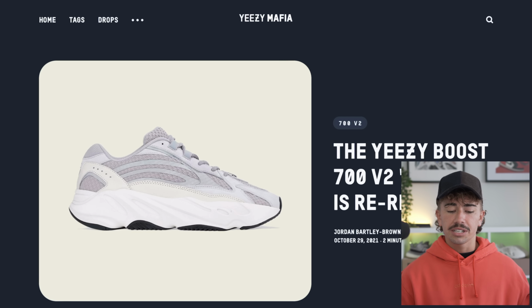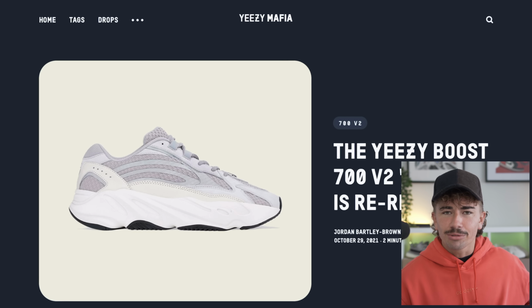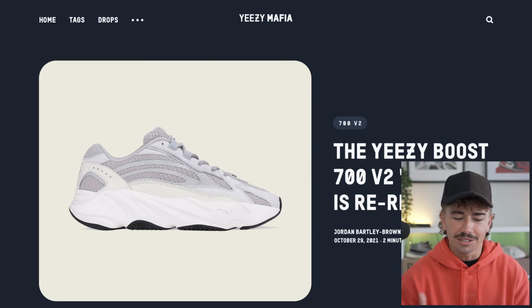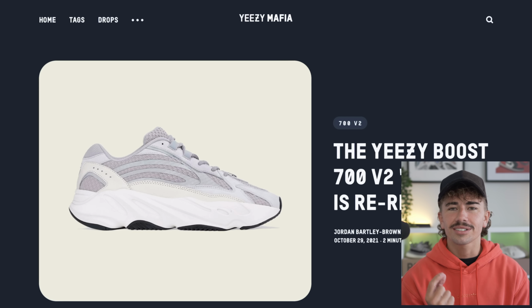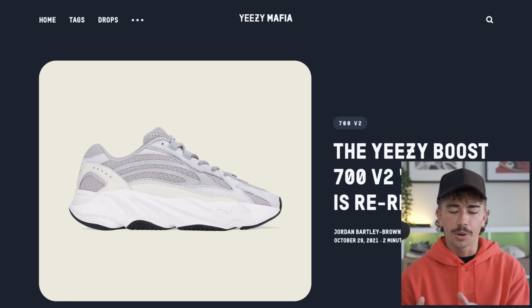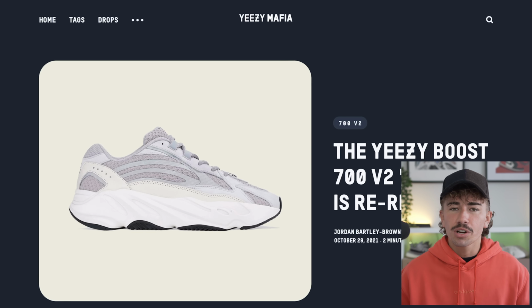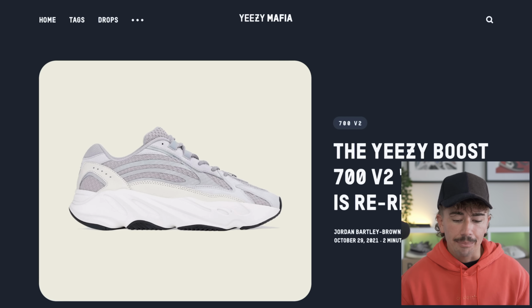Listen, when they restocked, I mean, they created the cream colorway, which I almost think is a static restock. It's pretty much the same thing, just a slightly different shade, going from white to a cream, or like sail to a cream. Very, very subtle. We don't necessarily need this, but at the same time, anybody who really likes the static, I'm sure you're going to be happy about this.